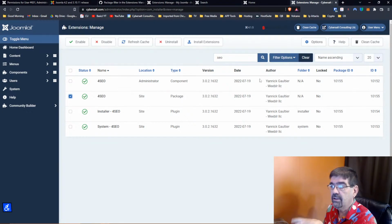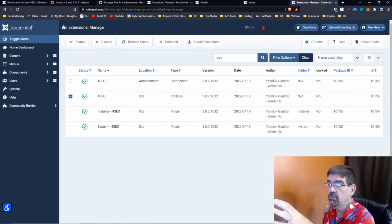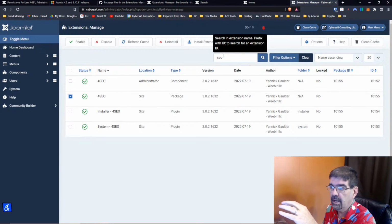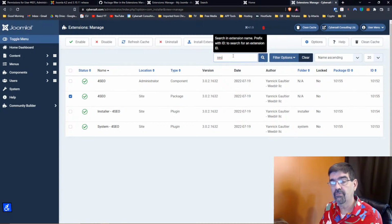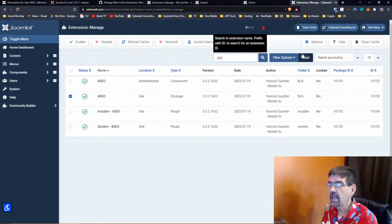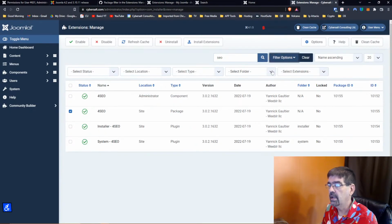Now, it would be nice if I could filter by the package, and that is exactly what this new filter in Joomla 4.2 allows you to do. Instead of filtering by the name and hoping you guess everything, or filtering by a name and having what you're looking for, but there's other extensions that have SEO in the name, you can now filter by the package, and it'll just show you everything that belongs, and then you can go in and deal with that.